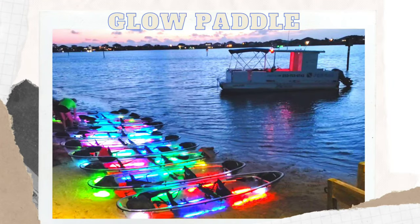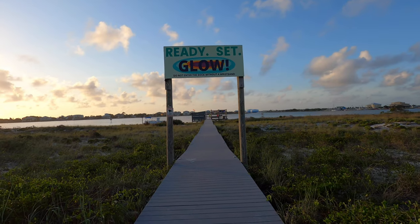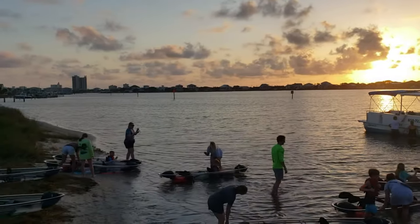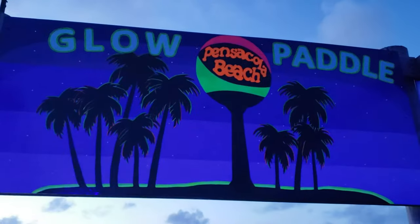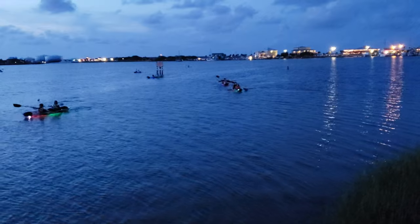All right, next, you guys, I'm going to take you to Glow Paddle, which I didn't know existed, but it's really cool. They have clear kayaks with lights in them, so you can take those out at dusk and then into the night, even up till midnight. You can kayak in this glowing kayak. It's really, really cool, and it takes great pictures. I think it looks really fun and neat.